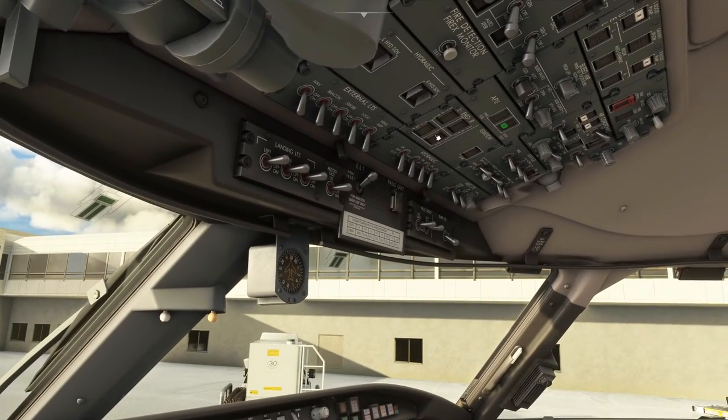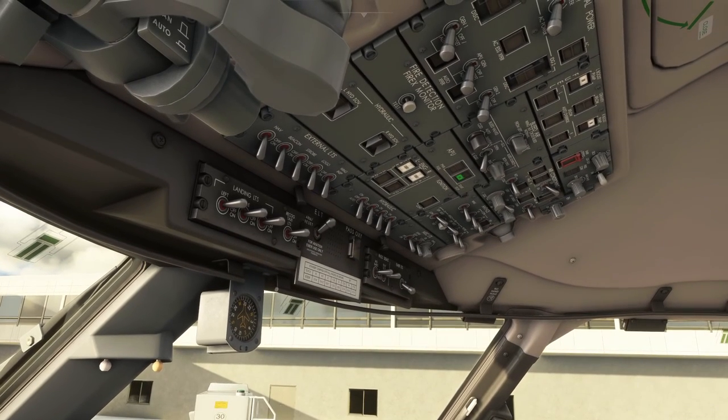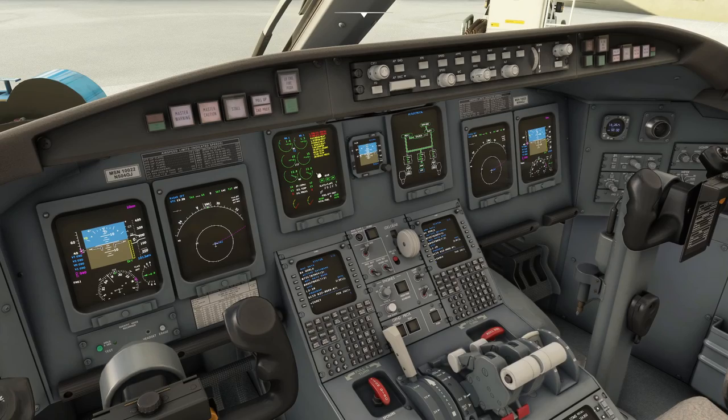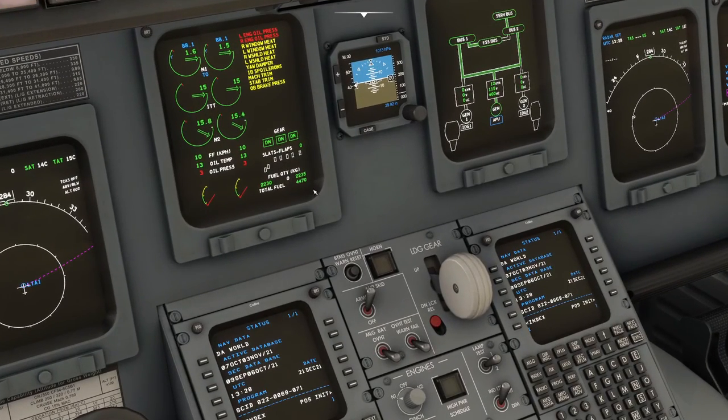So we go back overhead and we'll start the engines. We're doing these out of order. Normally you'd be pushed back before you start the engines, but we're not following procedures. We're just starting the plane up quickly. So we're now waiting for the engines to come up. You see that happening here. We can start moving the flaps while we're doing that.